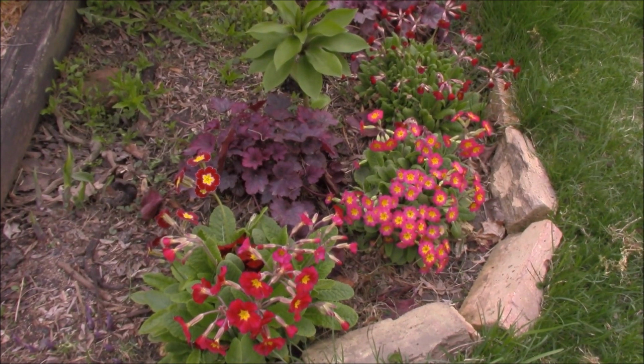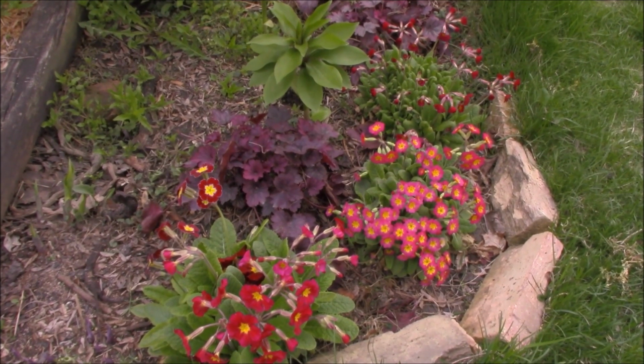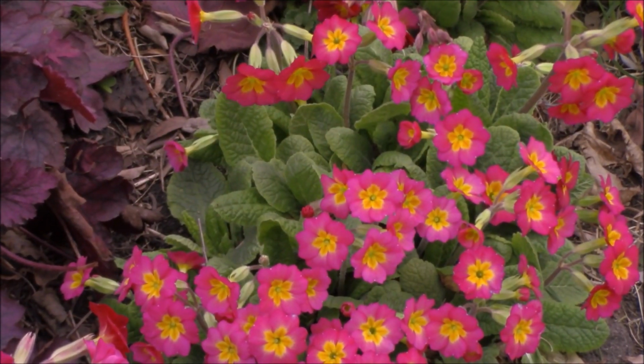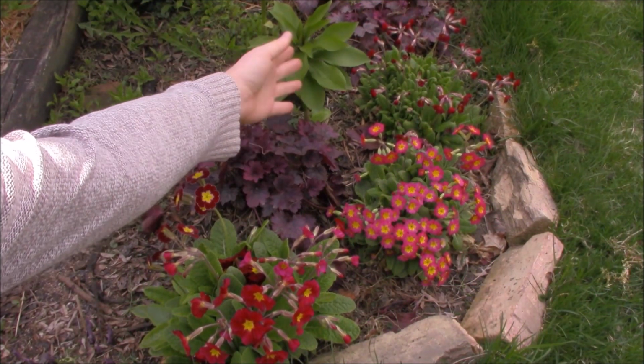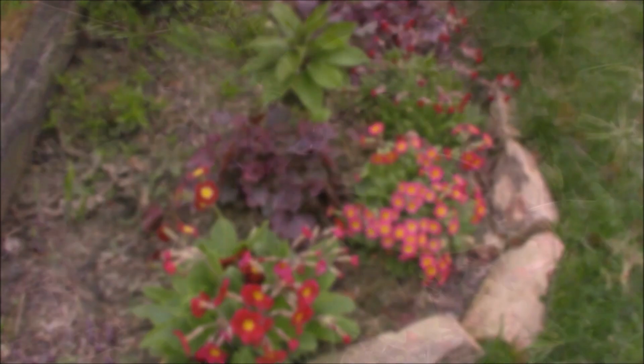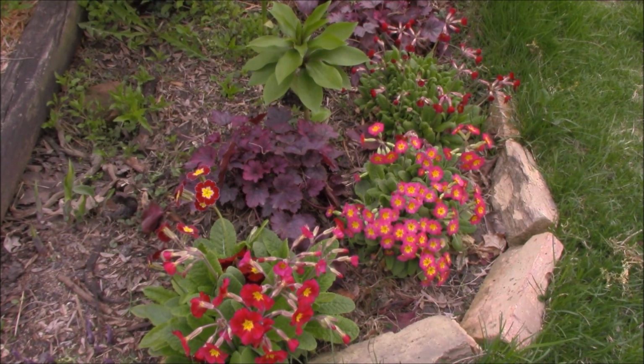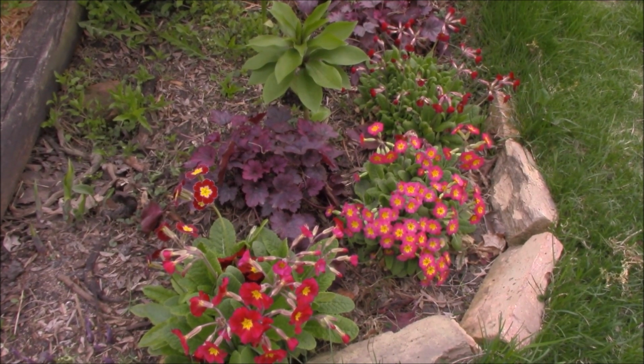Here is the start of the shade garden. You can see the beautiful primulas are open. This year I am determined to divide them when they're done blooming. Behind them, you can see this is a martagon lily, and that's a kind of lily that likes to bloom in the shade, so I've never seen that bloom before.